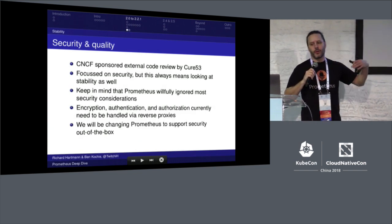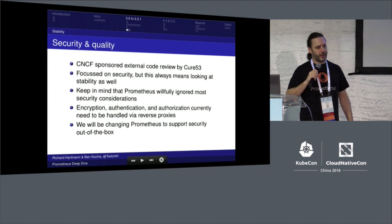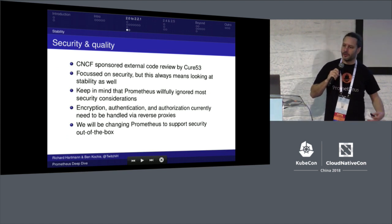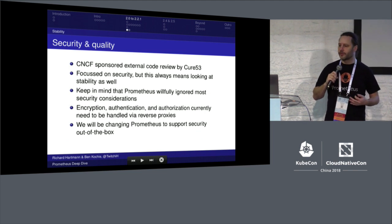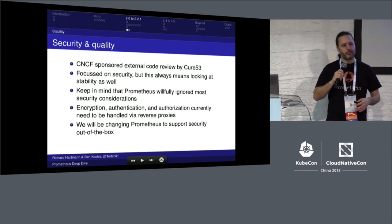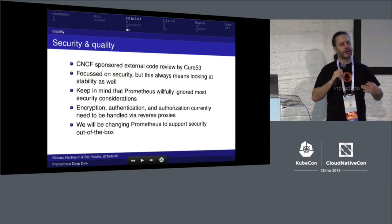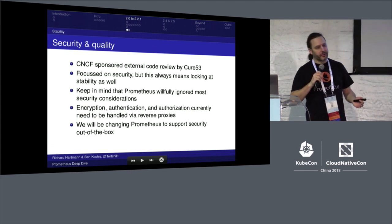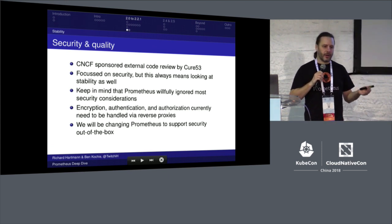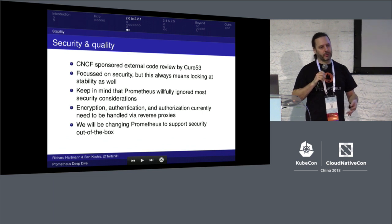Security and quality. We went through a security audit thanks to the Cloud Native Computing Foundation. We wanted them to focus on making sure that we had a good data model and didn't have any really obvious security problems with Prometheus. The biggest thing that they came back and said is you really should have endpoint protection.